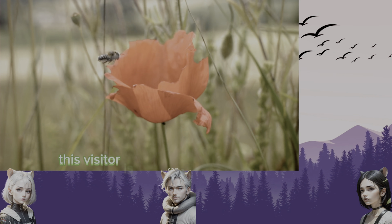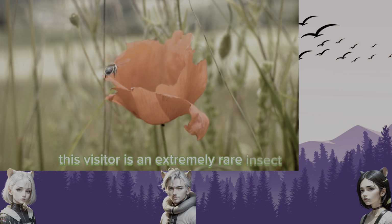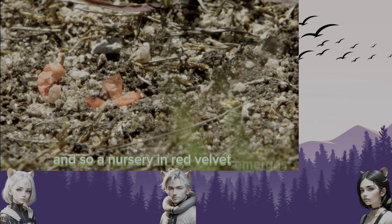This visitor is an extremely rare insect, the poppy mason bee. She searches for particular poppy blossoms and cuts fingernail-sized pieces out of them. In her brood cell, she unrolls the small ball of petals and works them into the wall lining. And so a nursery in red velvet emerges.